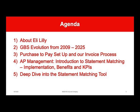I'd like to talk about the GBS evolution that we've been through starting in 2009 and what we anticipate for the future. I'll talk more about our actual purchase to pay setup, specifically our invoice process, and how statement matching is one of the enablers that's giving us some controls and oversight that support our invoice process. And then we're going to go into a deep dive that Dan's going to take us through on the statement matching tool so that you can learn more about that.